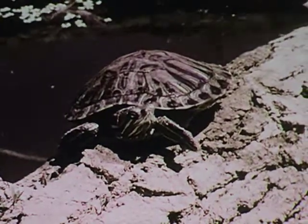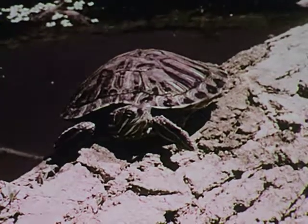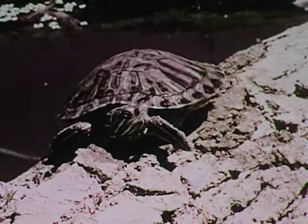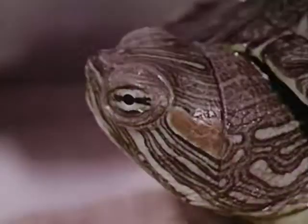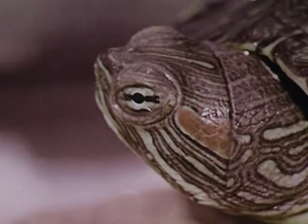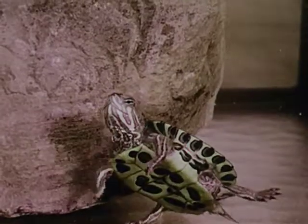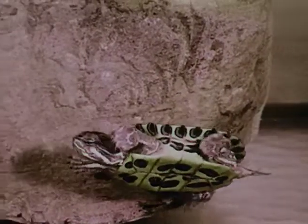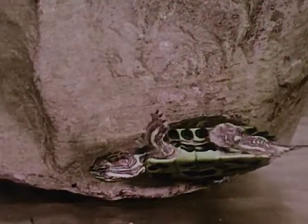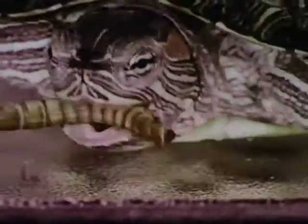If you keep any animal as a pet, learn all you can about it. The more you know about it, the more interesting you will find it, and the more you will enjoy it. The little red ear, or slider, is a good pet, and it is easy to care for. To care for it properly, give it plenty of clean water, just as it would have in its natural home. Give it food as much as possible like its natural food.